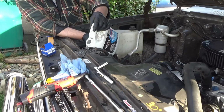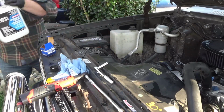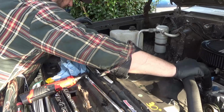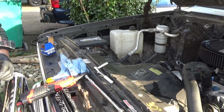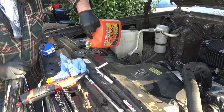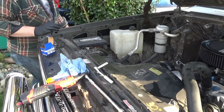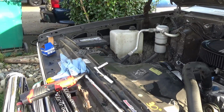See the water level now. What I'll do is we'll top it off with this, because we have to fill the radiator hose yet. Anything else we need, we'll fill with the straight antifreeze. Hopefully this fixes our problem.